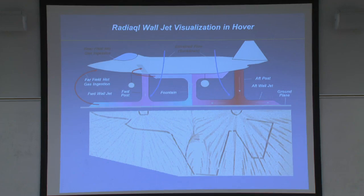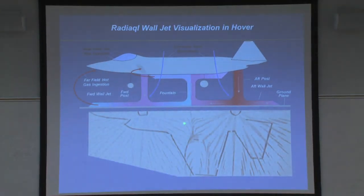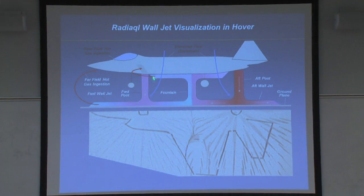Here's what it looks like on a ground plane. So these are oil streaks. They put little dots of oil on the ground, then put a model airplane over it, turn it on. So here's where the two jets are, and you can see these radial wall jets coming out. They come together here and they cause this fountain that comes up on the airplane that gives it a boost.